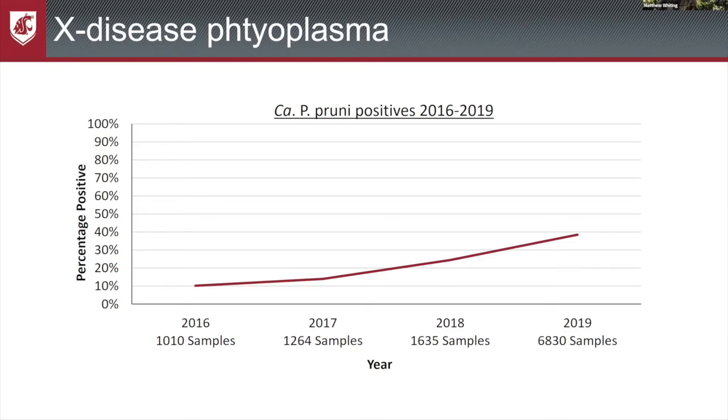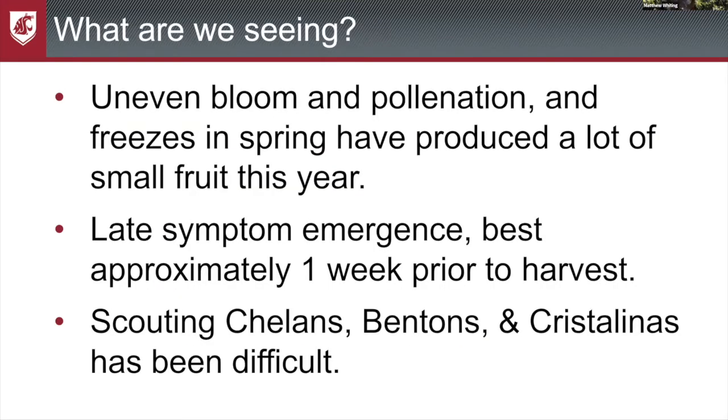When we started the survey program this year, what we noticed quite quickly was that the uneven bloom, and therefore uneven pollination, and some of the freezes early in spring have produced a lot of small fruit this year. It's made sampling and scouting very difficult because small fruit by itself is not necessarily diagnostic for this disease. Coupled with this, we saw a lot of late symptom emergence this year. Last year, 2-3 weeks out from harvest, you could clearly see symptoms. This year, it was close to 1 week or right on harvest that we really saw clear, distinct symptoms. So this has made scouting a lot more difficult than it needed to be this year.